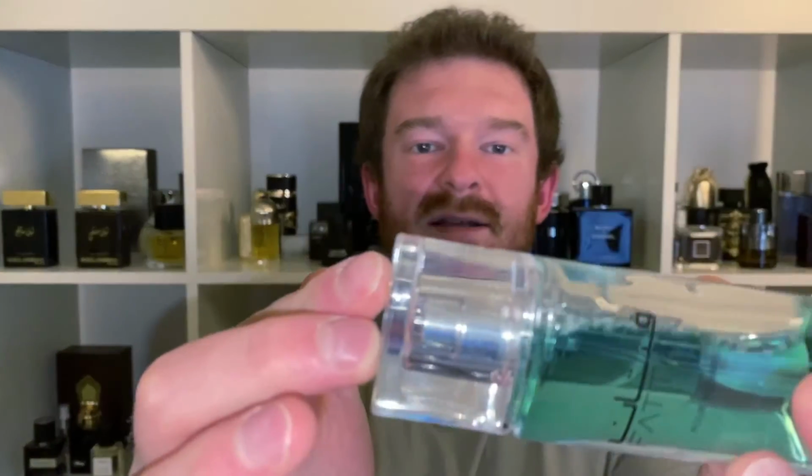And to the bottle now, like a cylindrical triangular shape. The juice you can see is kind of aquamarine. Fattan Pour Homme on the front. Okay. Heavy glass, feels good in the hand. The cap is completely transparent. It's made of plastic, feels very, very lightweight. It does click into place, but you have to be very careful to make sure it lines up completely. Anyway, that does fit pretty snugly into place. Good bottle. Let's get to the atomizer now.